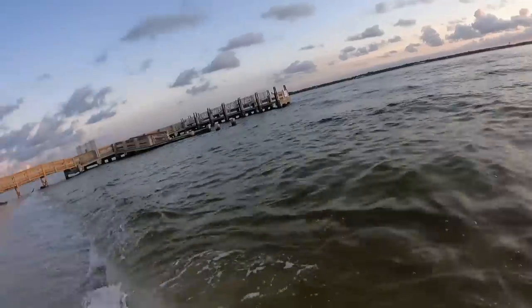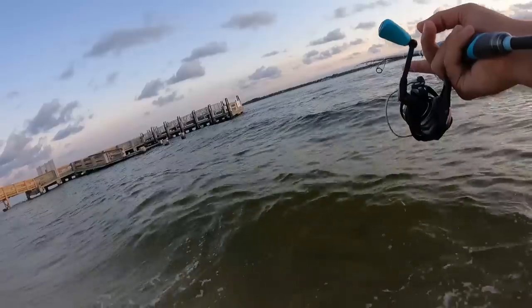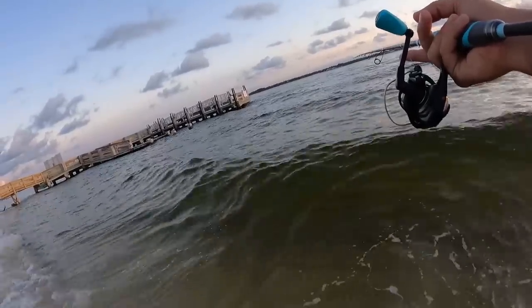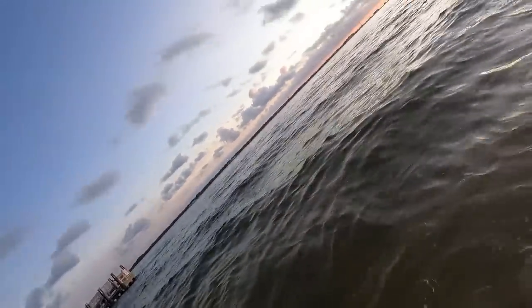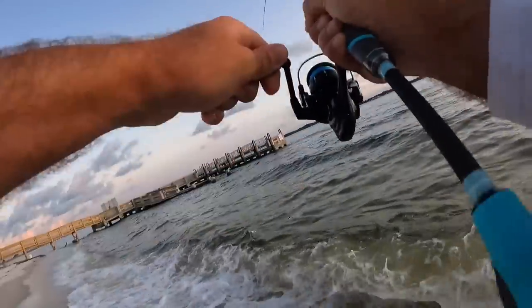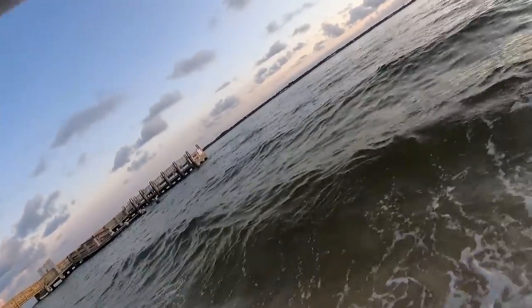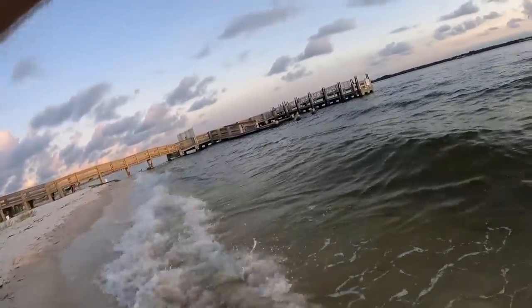It's a decent cast there. Come on, fish. There's a bite. Come on, take it. There he is. Got him. Come on. Get out. Oh, yeah. Nice. We got him, baby. That's a good one. Another real good one. Heck yeah.